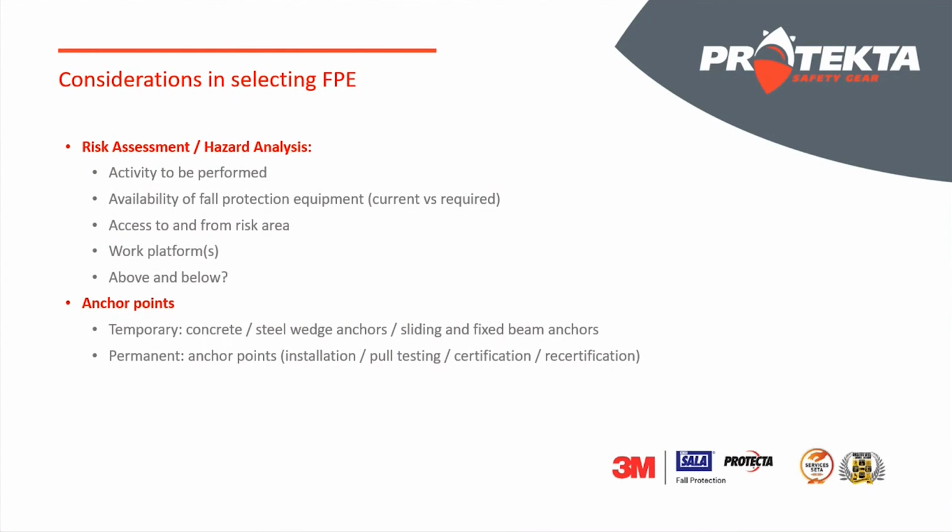And obviously ask the question, what's above and below? You know, fall clearances, limiting the fall clearance and the amount of shock that you put on a person's body when he falls is very important. And you need to plan for that. You need to make sure that you cover that as part of your considerations.